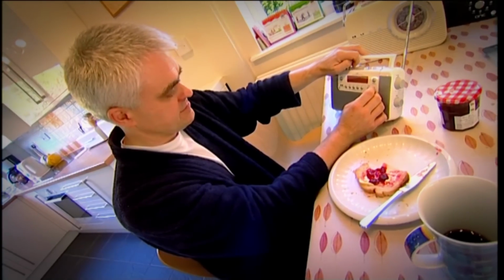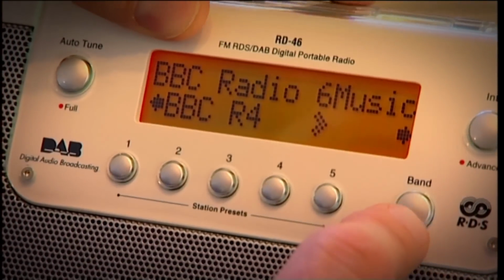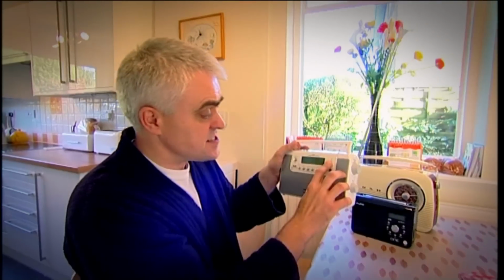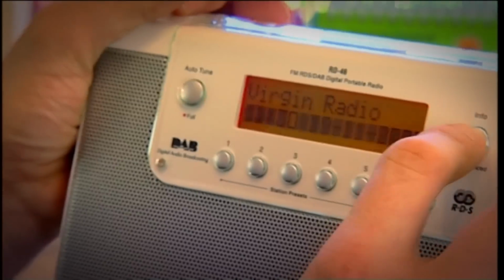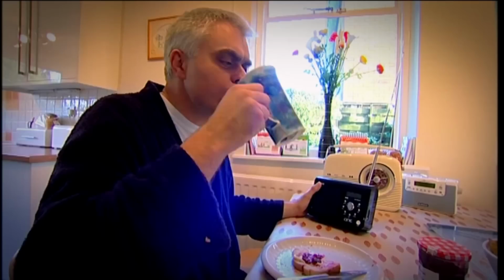The reception on the Roberts was excellent, both on DAB and FM. It has a very large, clear display, although it doesn't tell you quite as much as the Pure. Press this info button, though, and you can easily get information for things like program type, signal strength, and bit rate. And these large rubbery knobs for volume and tone help make the radio very easy to use.